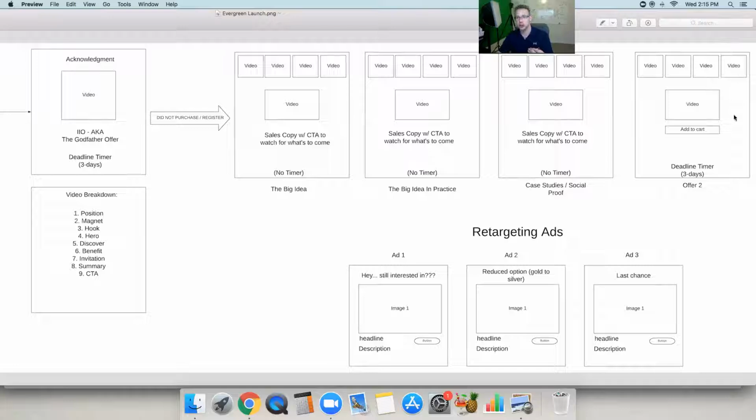offer number 2. During this phase now, we're going to send them the retargeting ads. So we actually create, what's this? 1, 2, 3, 4, 5, 6, 7 different ads plus the lead ads. So you're looking at 8 different ads right out the gate. 3 of them are going to be for the retargeting after they hit offer number 2, and 3 of them are going to be for the retargeting after they hit offer number 1.